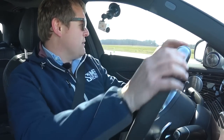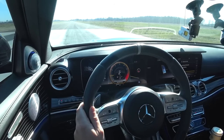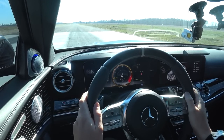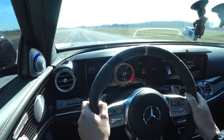Let me just come around here and line it up for a second and just do one race start, because it would be wrong not to, right? So we are in race. I'm actually going to do the soft suspension trick. Then it's simple. Foot on the throttle and the brake. Race start, go. Wow.